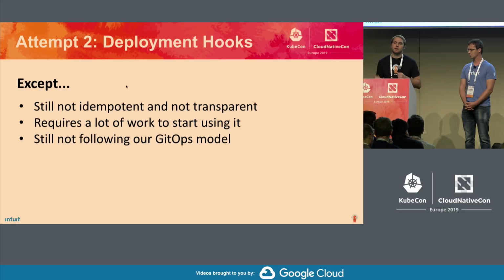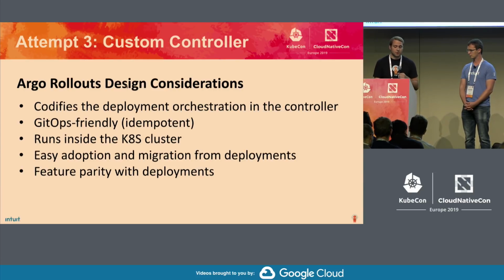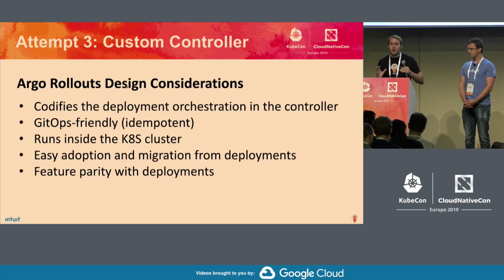Instead, we want to really take advantage of one of the things that makes Kubernetes so great: its declarative nature. And so we decided to create a custom resource with a custom controller. With this custom controller, we took these 5 design considerations into account. First, we really wanted to take all of that deployment orchestration logic and package it into the controller so that our developers don't have to worry about the deployment logic. Really, they should be focusing on their application code, and it should be a seamless deployment.